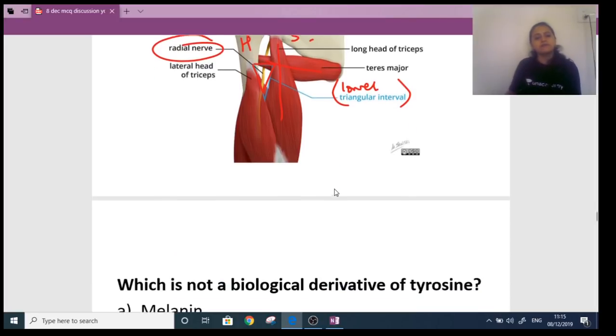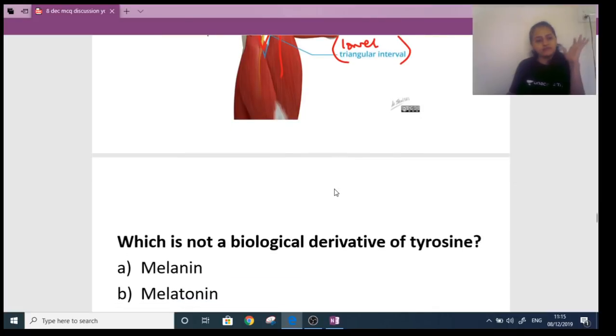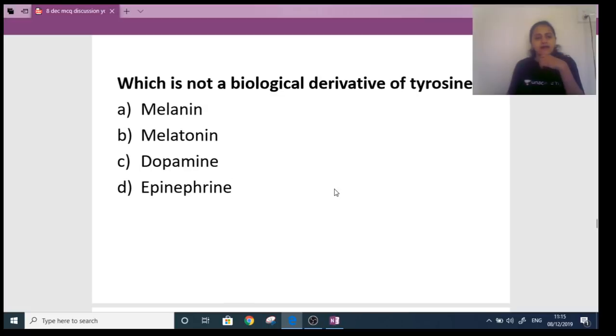Okay. So remember this, radial nerve is lower triangular space, lower triangular because it is related to the lower shaft. So lower triangular is radial nerve. Along with radial nerve is your brachial artery. Correct? Yes. Answer this question now.